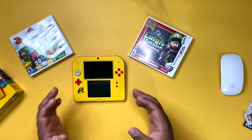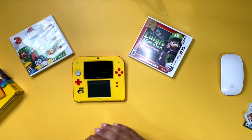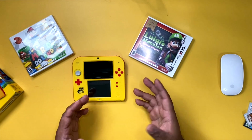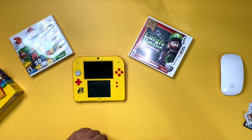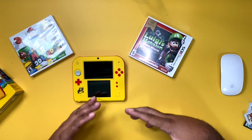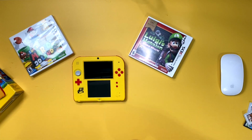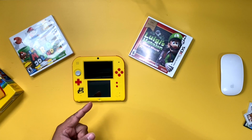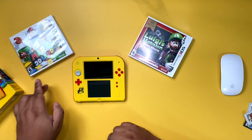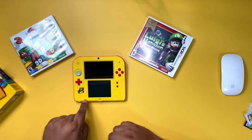You can find the 2DS itself and the games for a cheaper price used at GameStop, eBay, Mercari, and other websites. It's a very good system to have. Number 2, it is backwards compatible. Actually, it's backwards compatible, and it's also forward compatible. Yeah, I think that's how you say it. So you can play 3DS games. The most recent Nintendo 3DS games, you can play them on this device.